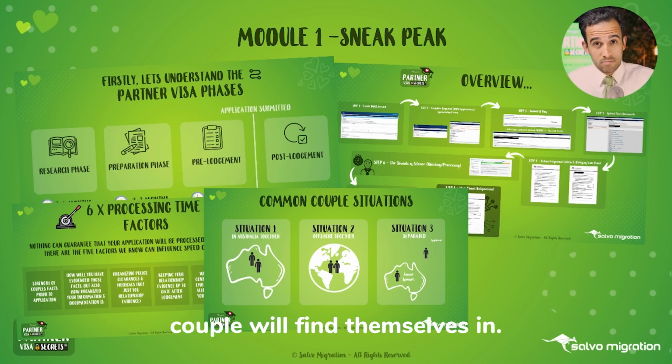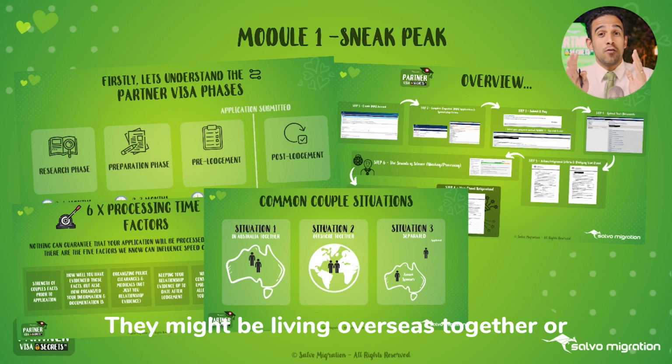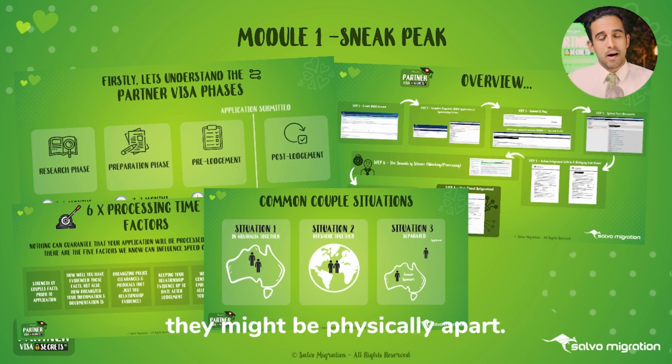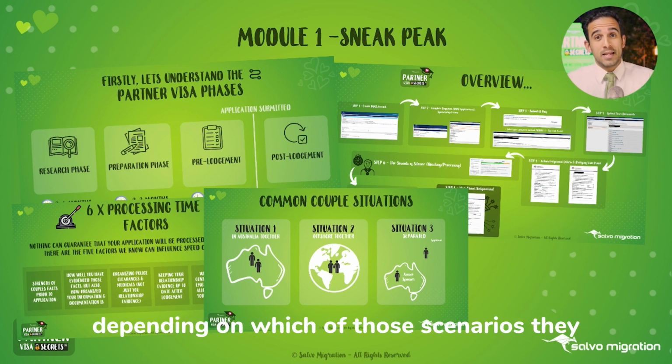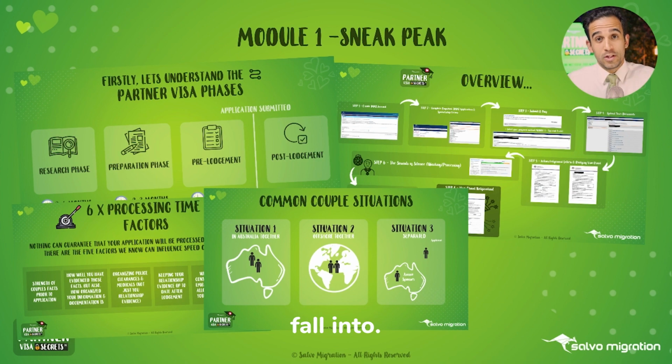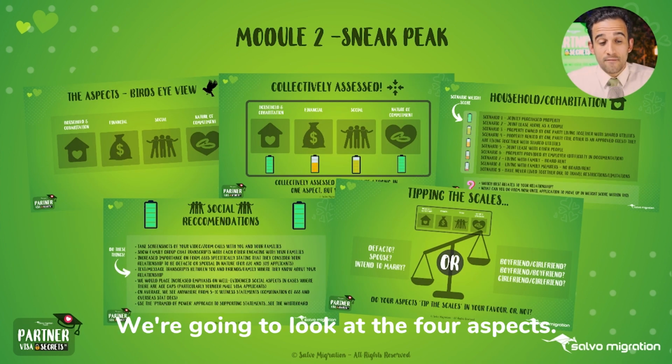And another slide there is a visual demonstration of typically the different types of situations couples will find themselves in. Typically a couple will either be living together here in Australia, they might be living overseas together, or they might be physically apart. And then from there, we look at the different visa options and strategies for couples depending on which of those scenarios they fall into. That was module 1. In module 2, we're going to look at the 4 aspects.